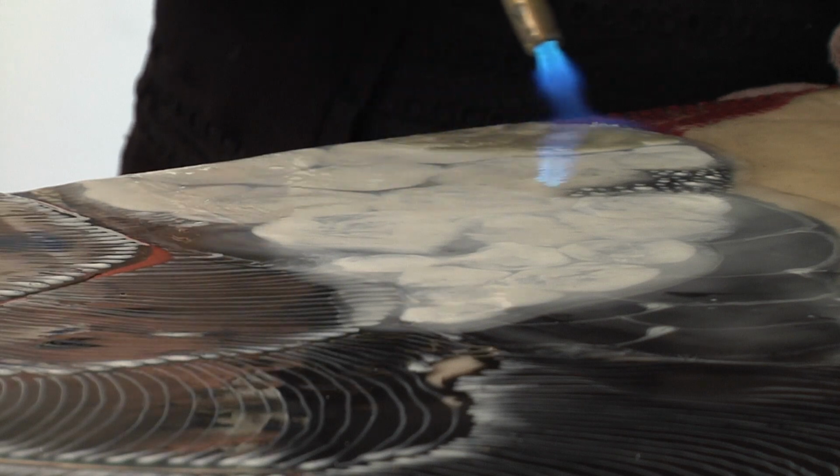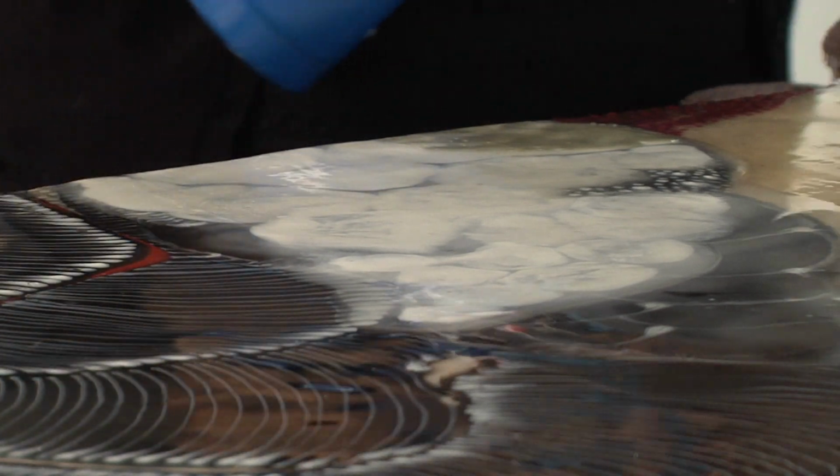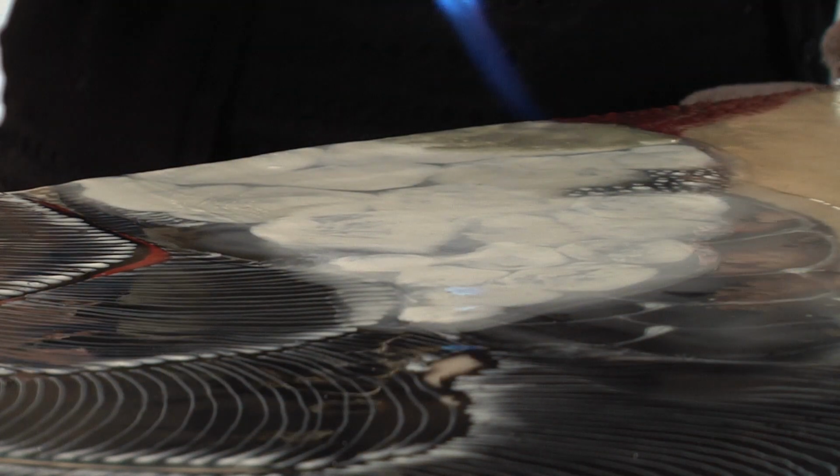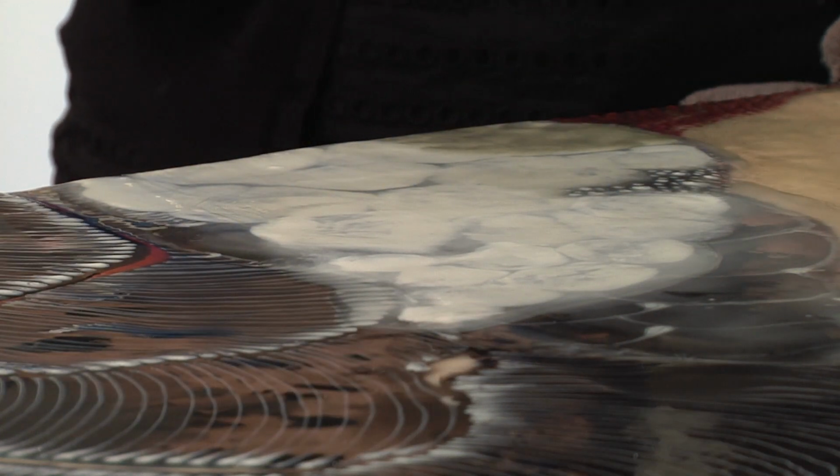And every once in a while, you get one that just works. It has the right feel to it. And at that point, it's just a matter of making it really work for yourself. Because at some point, I would rather melt a painting down than have it out there unresolved.